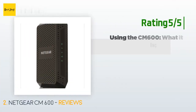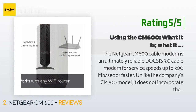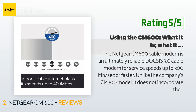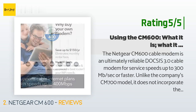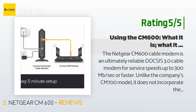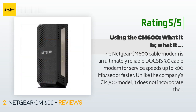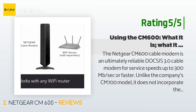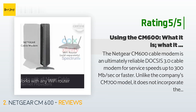Another happy customer said, "The Netgear CM600 cable modem is an ultimately reliable DOCSIS 3.0 cable modem for service speeds up to 300 megabits per second or faster. Unlike the company's CM700 model, it does not incorporate the troublesome Intel Puma 6 chipset found in many higher-end cable modems, making it a more reliable choice. There may be a downside for some, having little to do with the CM600. When accessing the CM600 interface, it is noted that all firmware upgrades can only be provided by the ISP, in my case, Spectrum. Whether Spectrum will upgrade said firmware, when and if necessary, is questionable, though it would."